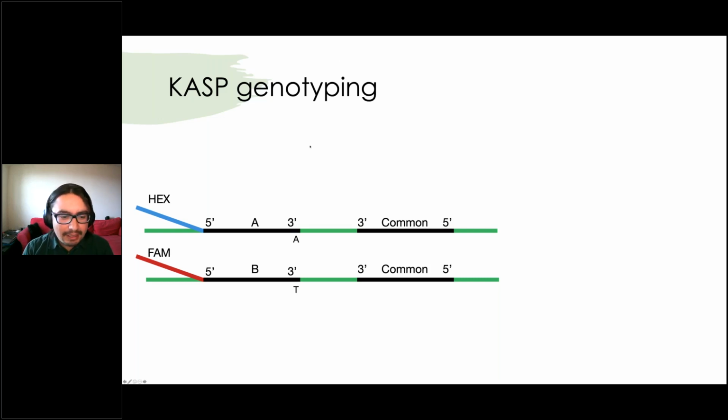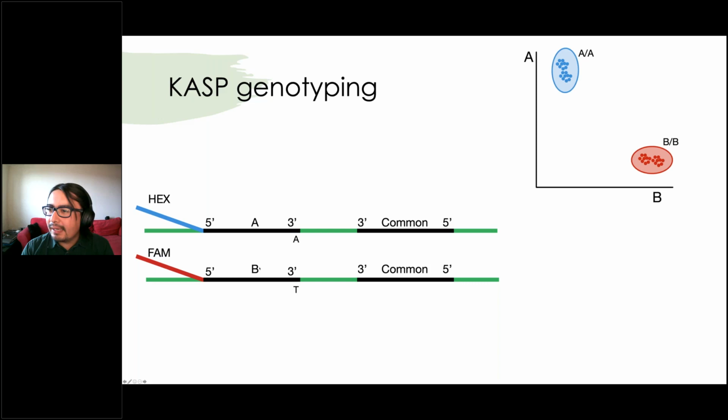And this particular technology relies on two sets of primers, one with each allele. So you want primers that will amplify both alleles, and they are only distinguished with a single base.